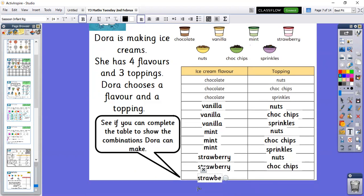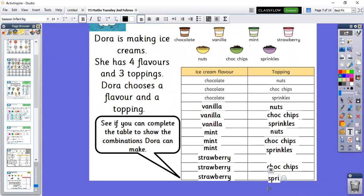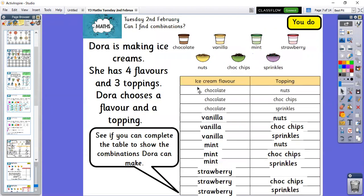So strawberry with sprinkles. And then once you've got them all, you can think about how many combinations there were. Sprinkles, there we go. So let's have a little look. Let's see if we can count how many options there were. So here's the combination. 1, 2, 3, 4, 5, 6, 7, 8, 9, 10, 11, and 12.